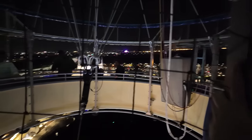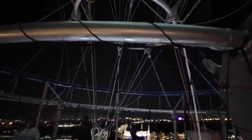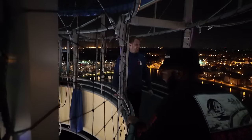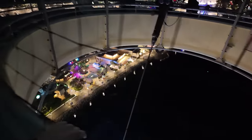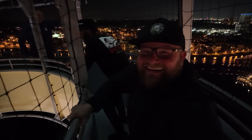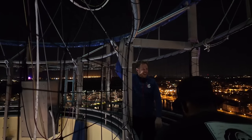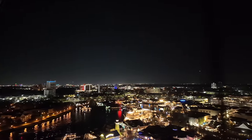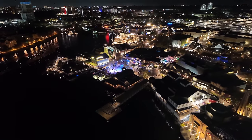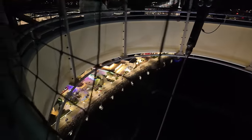Yeah, holy moly, it's turning into a ride. All right, come on, hang tight, guys. We're swinging. Don't worry, guys. I want to be up here. Holy moly! Hang on. We're not going down that thing. Wow. There's all of Disney Springs down there. The boathouse, Saratoga. I love it.